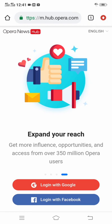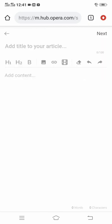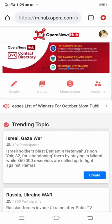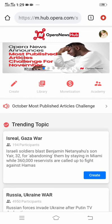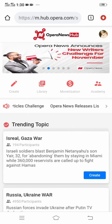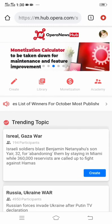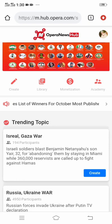Number 2. Study the platform, and make sure you know the pros and cons of the hub. Use the create icon to start creating your articles. Use the monetization icon to track your daily earnings. Use the library icon to track all the contents you published. Click your profile icon to edit your profile picture, username, and your account number. Have it in mind that all Opera News Hub creators will get paid their revenue on the 15th to 17th of every month.